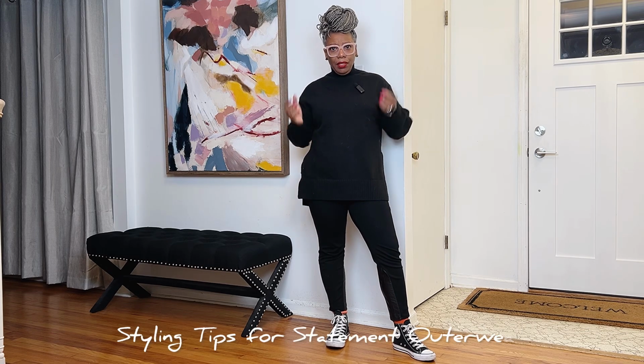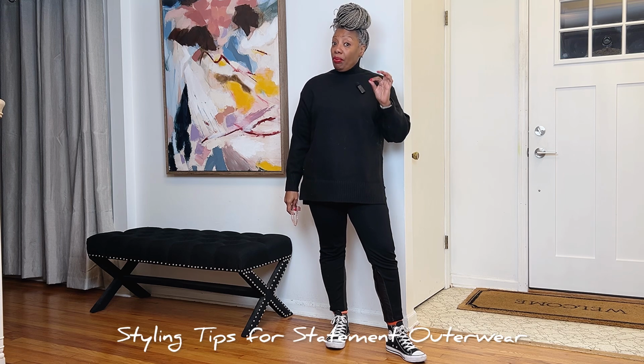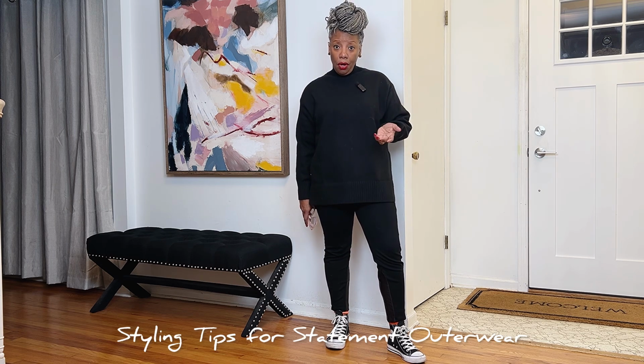Okay, so now let's talk about how do you style up a statement coat. It's not as complicated as you think. Let's say this, right? When you put on a statement coat, you want the coat to speak. So the preference, and notice I am saying preference, is for you to just keep everything else kind of demure, kind of streamlined, kind of in the cut, and let the coat do the talking.